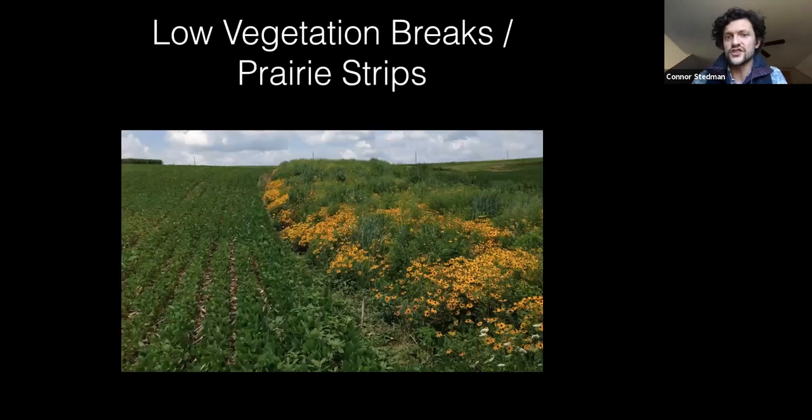So I just want to mention too this role of low vegetation breaks and prairie strips. This is one of the big pesticide reduction tools, for instance, in non-organic systems: you just bring a big chunk of native biodiversity into the farm, and it brings all the predator insects in with it. So these then serve as big nutrient buffers also. Just remember that your buffers don't always just have to be trees, and sometimes it's easier to implement something like this.